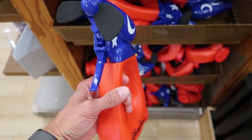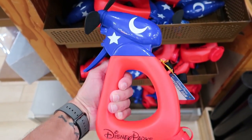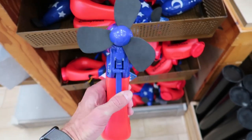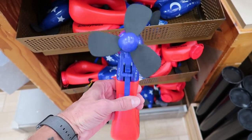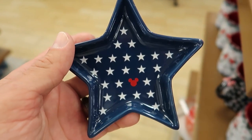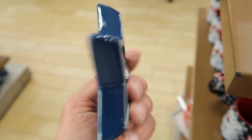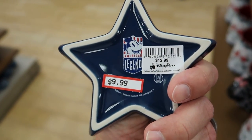For $5.99, they have a misting fan that looks like Sorcerer Mickey's hat. I like this thing, it's cool. The fan goes and you spray water into it and it makes it into a mist to cool you off on a hot summer day. $9.99 for this American Legend. It's just like a tray, shaped like a star though. But it's like American Legend line, I guess.